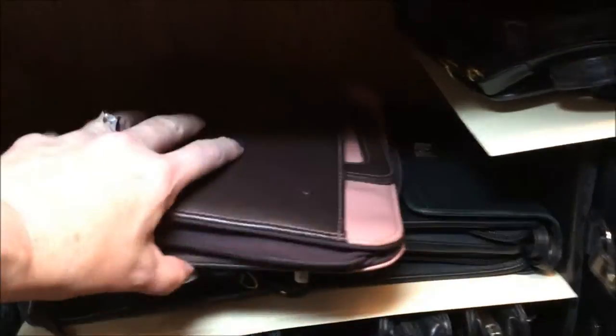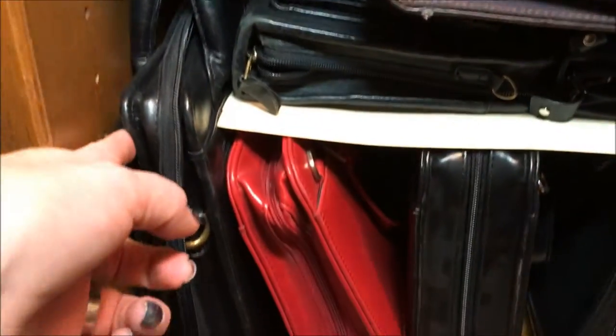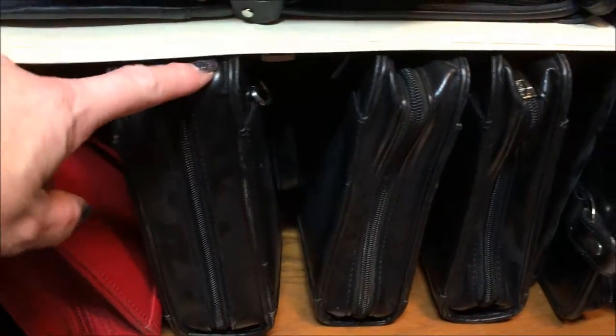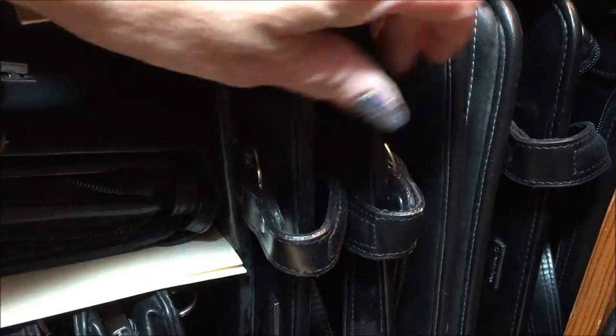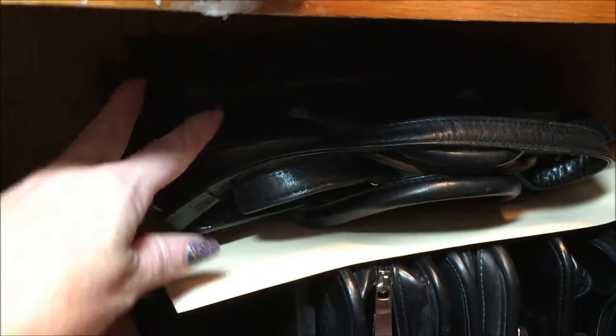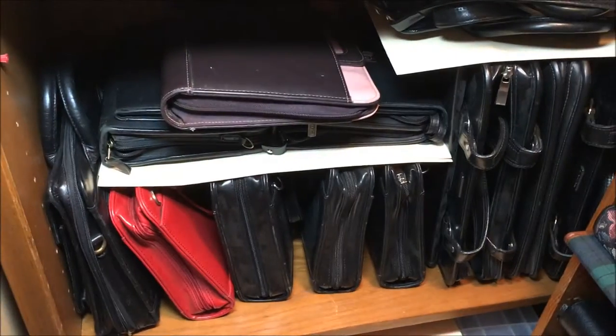All right, 1, 2, 3, 4, 5, 6, 7, 8, 9, 10, 11, and 12. All right, so we have 12 on this shelf of the larger ones.